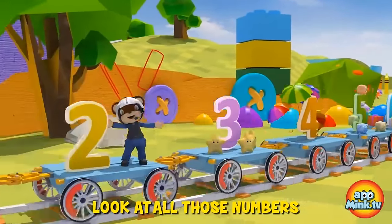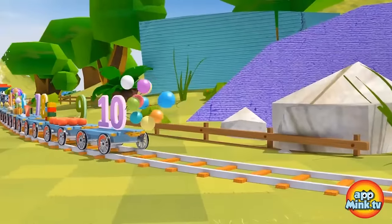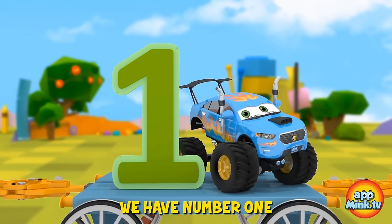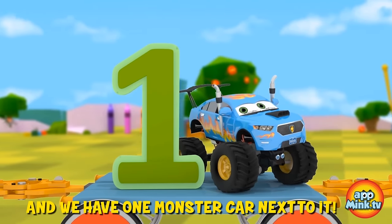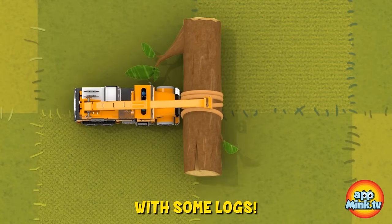Look at all those numbers we're going to get to learn today. First up, we have number one, and we have one monster car next to it. The crane and trucks are helping us with some logs.